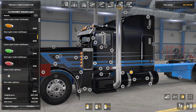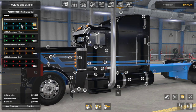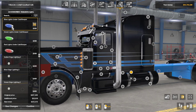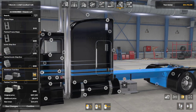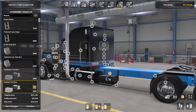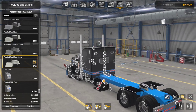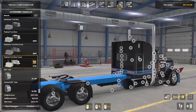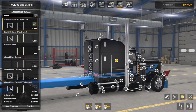You have underglow. Go ahead, add some blue underglow, why not? Middle underglow, blue lights under cab sleeper. Come back here, you can add double toolboxes to paint to match. You can add the exact same toolboxes like that one has. All right. As you can see, you have many options on the back as well.